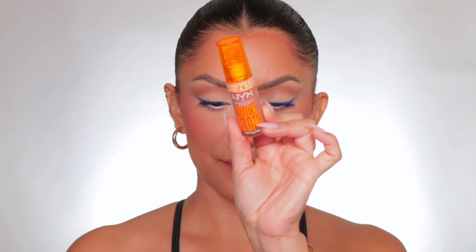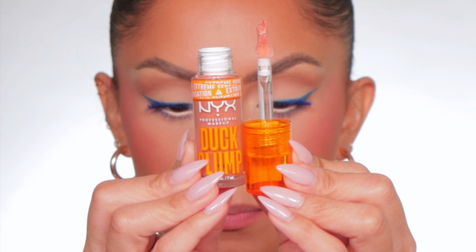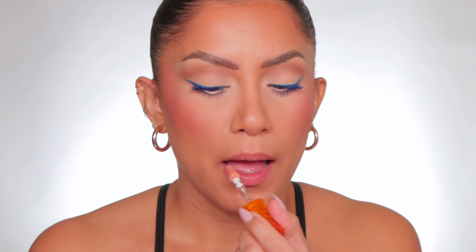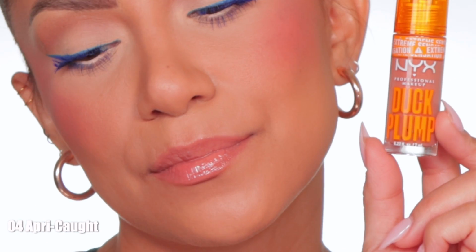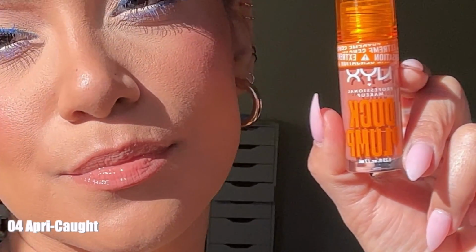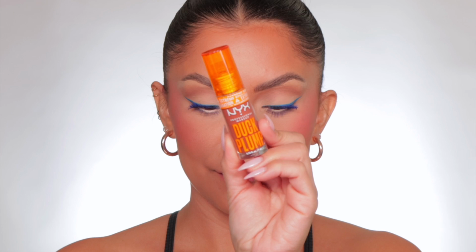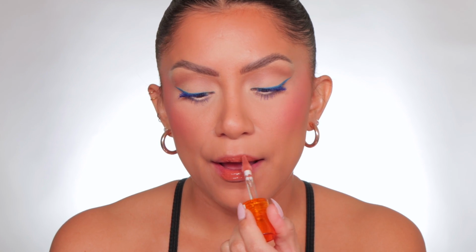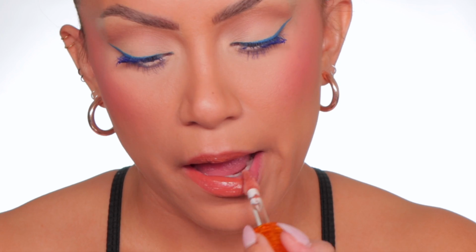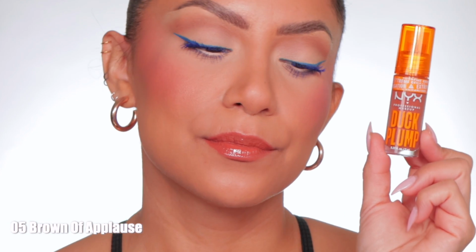Number 4, Apri-Caught. This is the shade Apri-Caught. And in daylight, this is Apri-Caught. Moving on to number 5, Brown of Applause. This is the shade Brown of Applause. And in daylight, this is Brown of Applause.